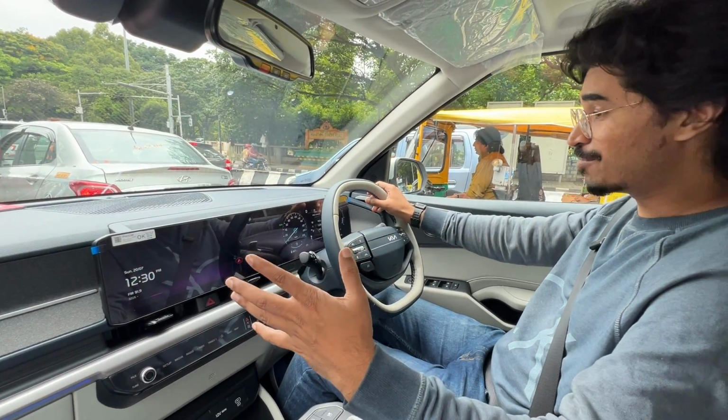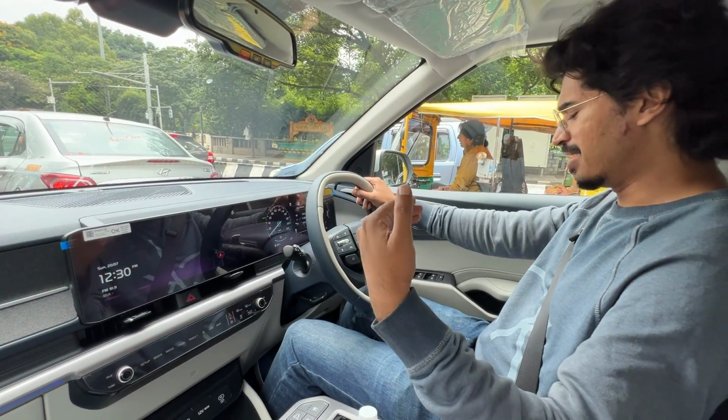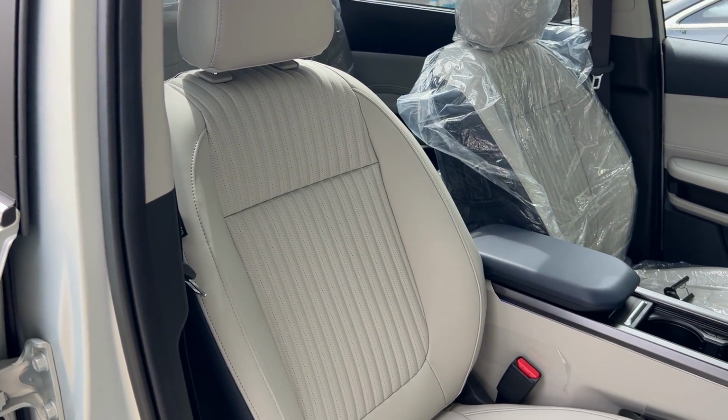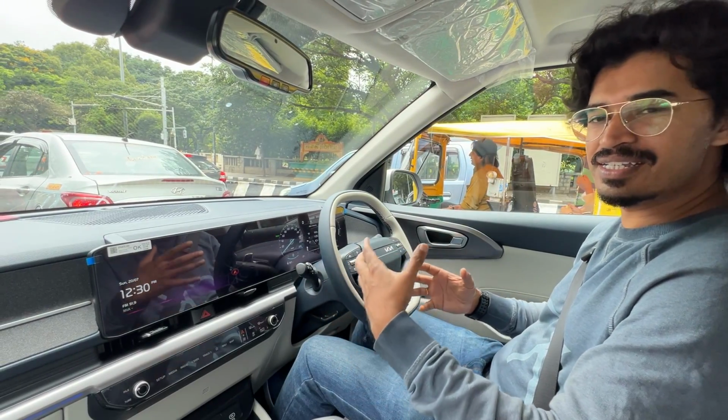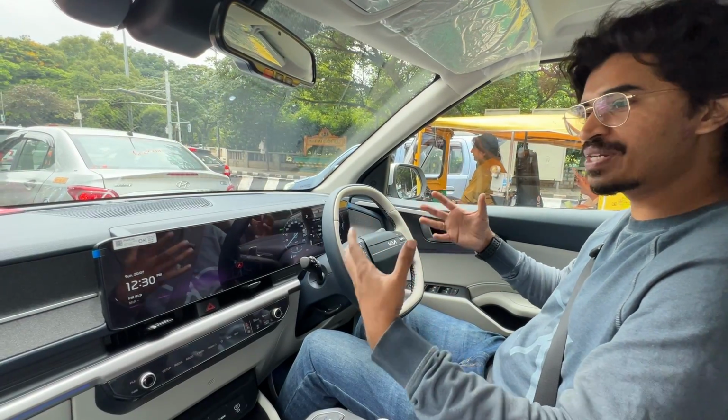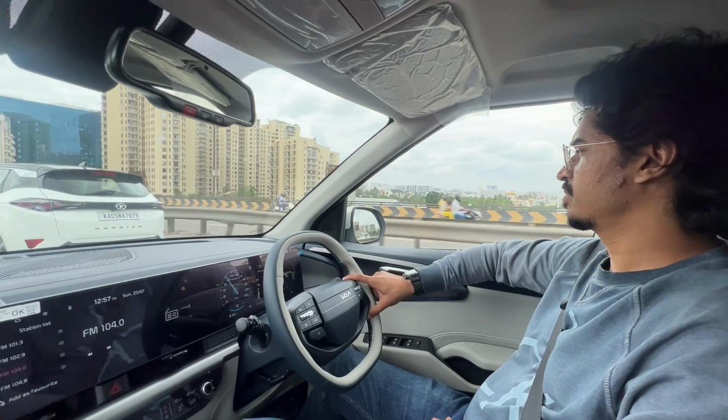I have an ample amount of room, a wireless charger, seat cooling, and even larger space down. So practicality-wise, this car is absolutely good, and Kia is setting standards for how premium the interior should be.